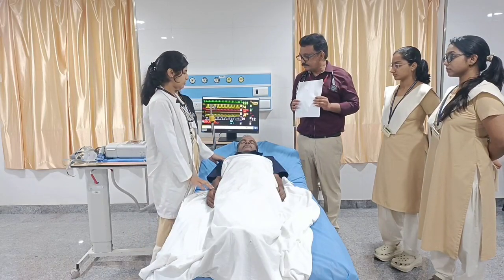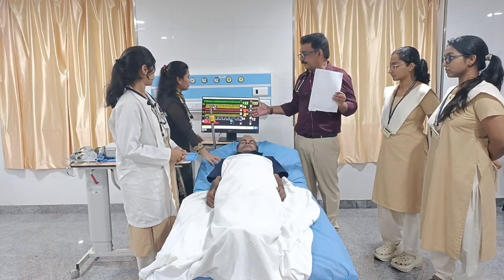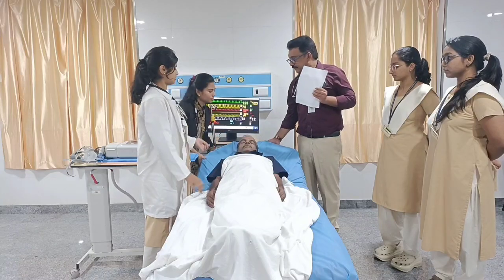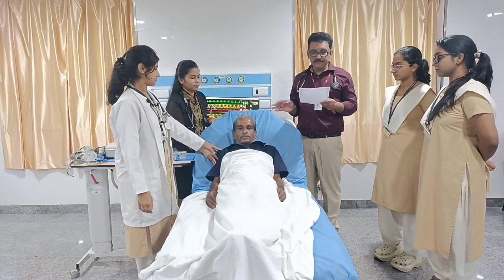Okay, so first we have to connect the patient to the monitor. Connect to the monitor. Everything is connected. I will tell the vitals. Anything else to be done? And put him in the propped up position. So you put the patient in propped up position, as he is in breathlessness. Okay. So we put the patient in propped up position.